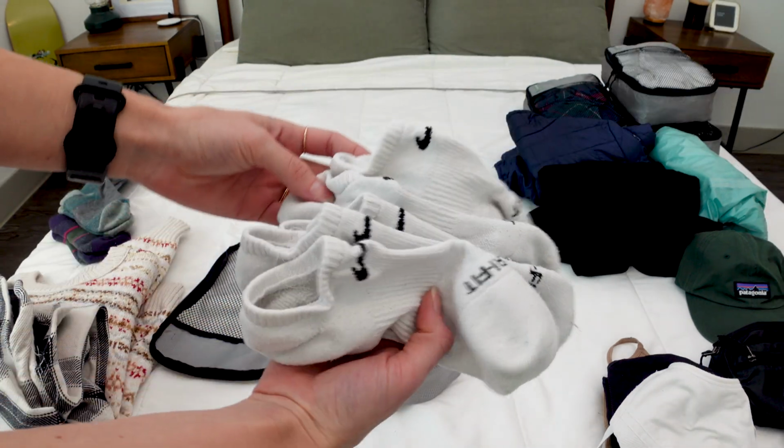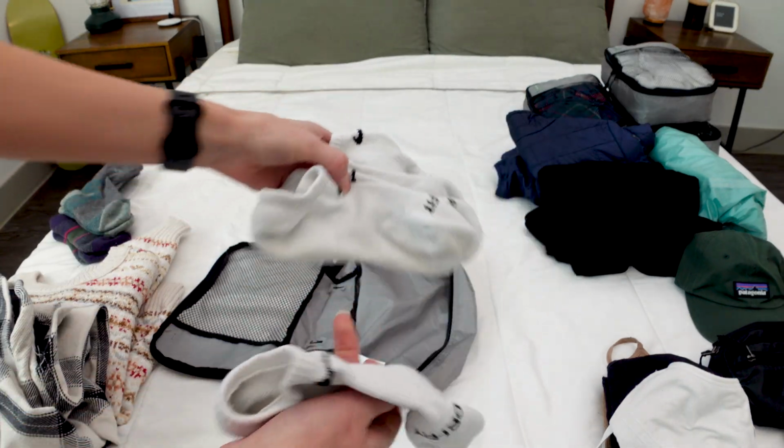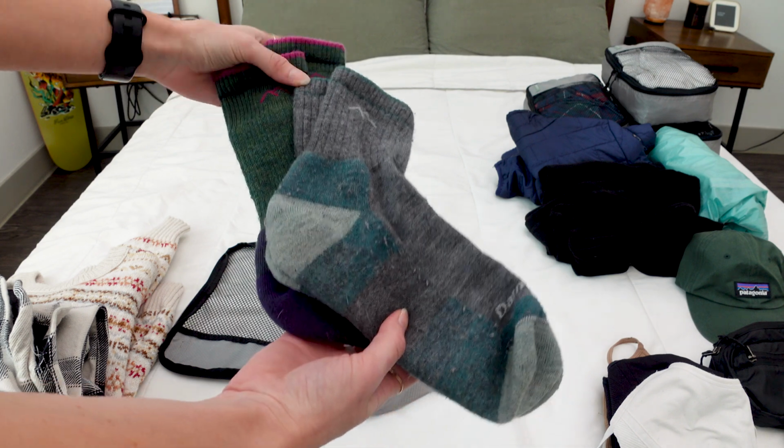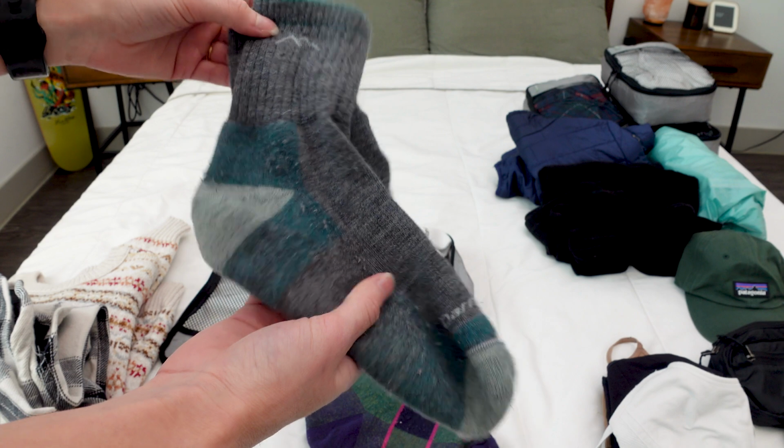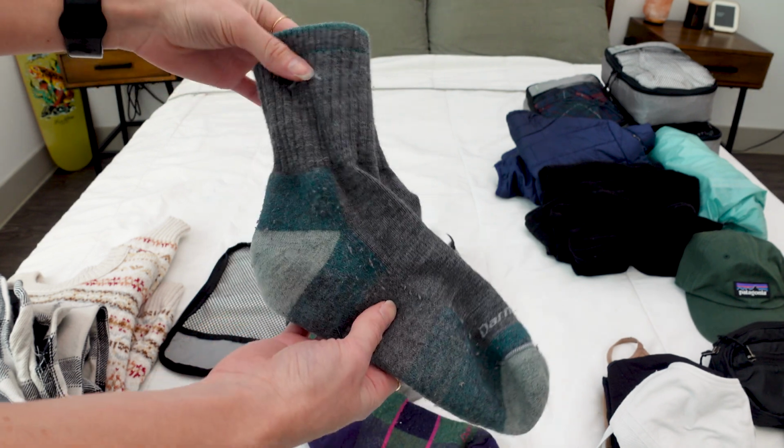I'm bringing 3 pairs of my Nike Dry Fit socks. I'll also be bringing 2 different pairs of wool socks. These are both from the brand Darn Tough. These are my favorite ones. They're a little bit on the shorter side.